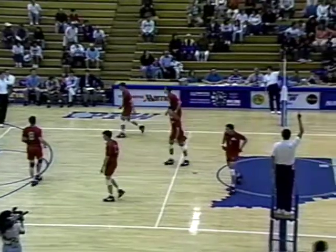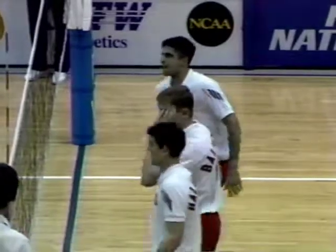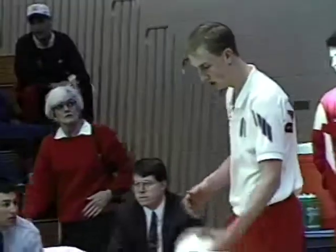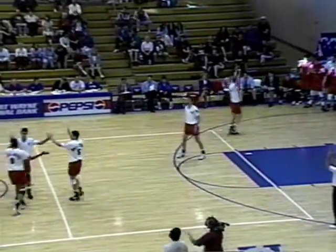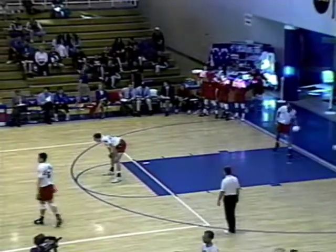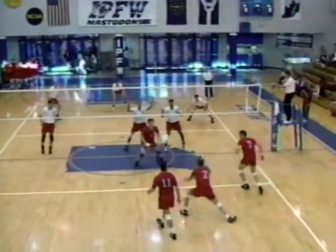Two-man block that time. The set called for the outside. Matt Wilson looking for it. The high set. Ball State drifted over and shut down the middle. Potter with the left hand. Did he get fingertips? He's not in the swing of things. He's not getting on top of the ball with timing in his jump. Hitting underneath that ball, it tends to make you sail it. He's not in quite the rhythm he can be.